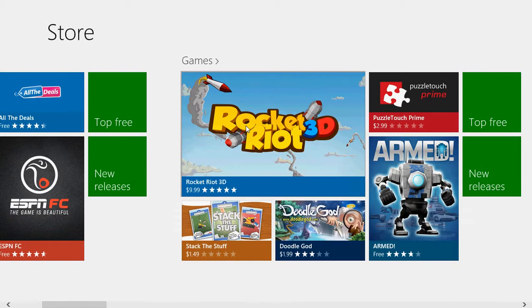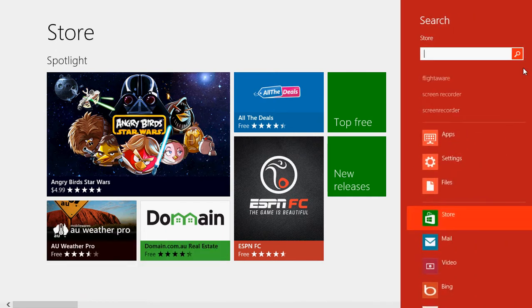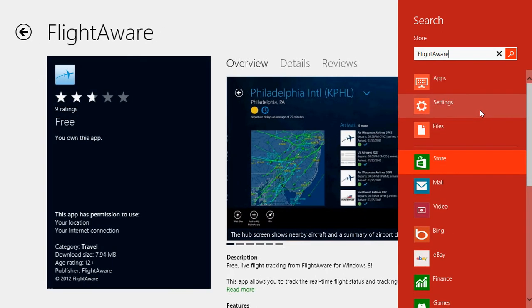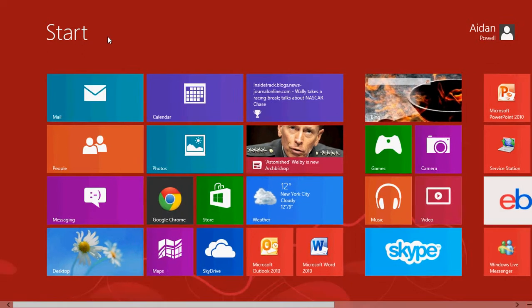If you want to search for an app, put your mouse in the top right hand corner, and then click search, and then FlightAware is a really cool app. If you have relatives on a plane, you can track their flight. I already have it installed. It's really cool. It is a bit glitchy, but they should fix it quite soon. I like that app. The eBay app is also really good.